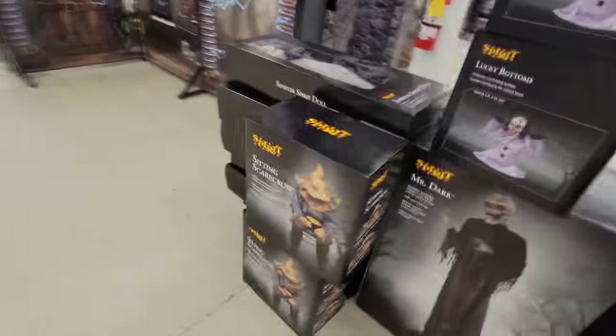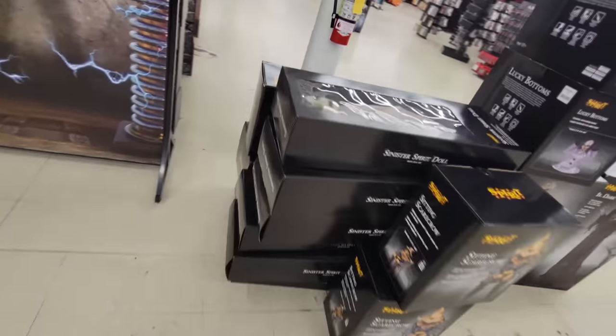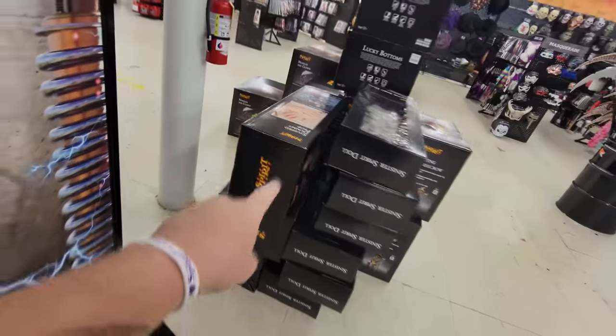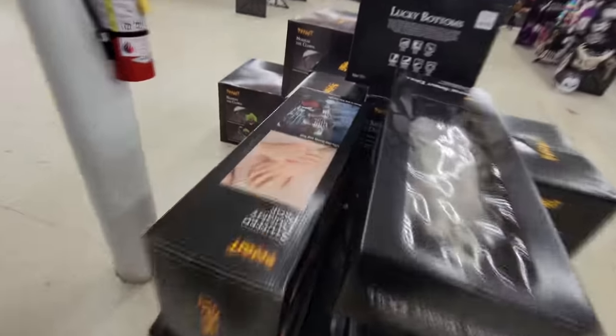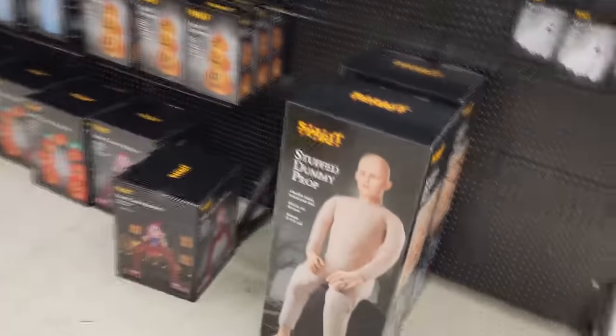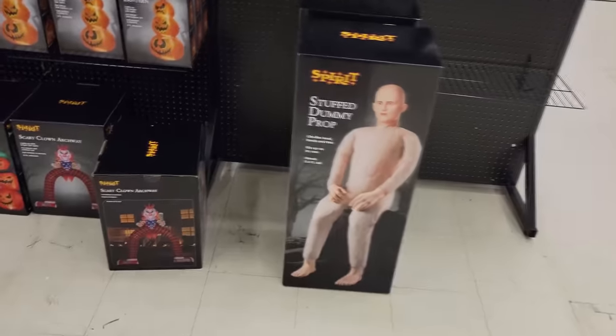And then over here, oh my gosh, more sitting scarecrows. Sinister spirit dolls. There's always a ton of those. And what's this? Oh, just the stuffed dummy prop over here. If you want to, you could buy one of these and then just put any costume in the whole store on this dummy. He wouldn't be animatronic, but he still would be cool. That's what he looks like right there. And you just put a costume on him and you're good to go.